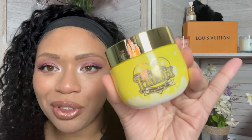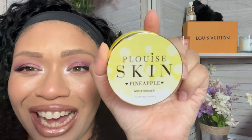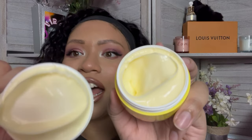Look at how beautiful that is. Anything else, baby girl? Look at how beautiful that is. And y'all, look at the top. Tell me this isn't the cutest moisturizer you've ever seen, like in your entire life. This is gonna look so beautiful on my vanity. That looks delicious. It smells like pineapple.